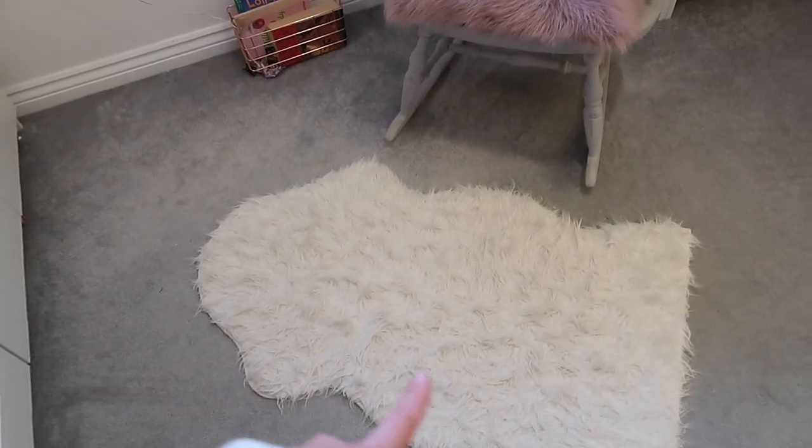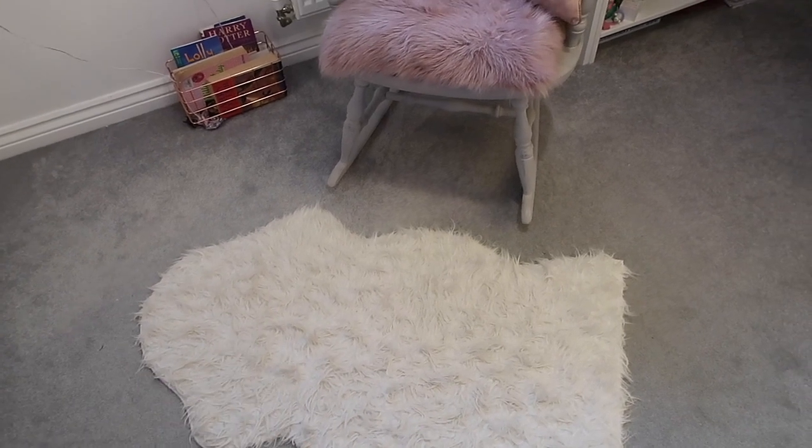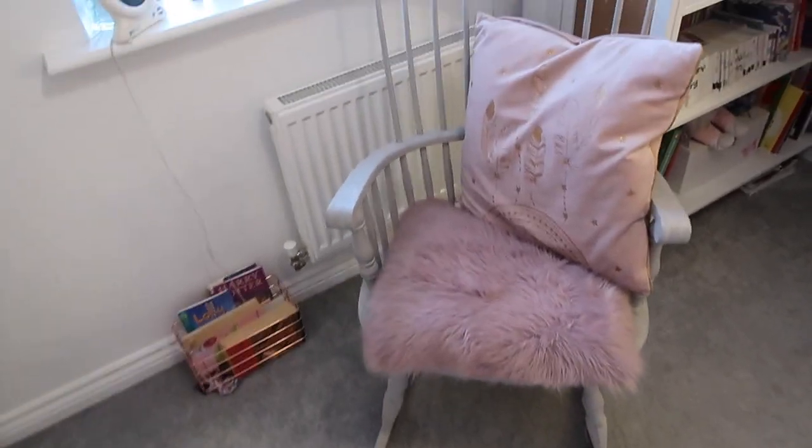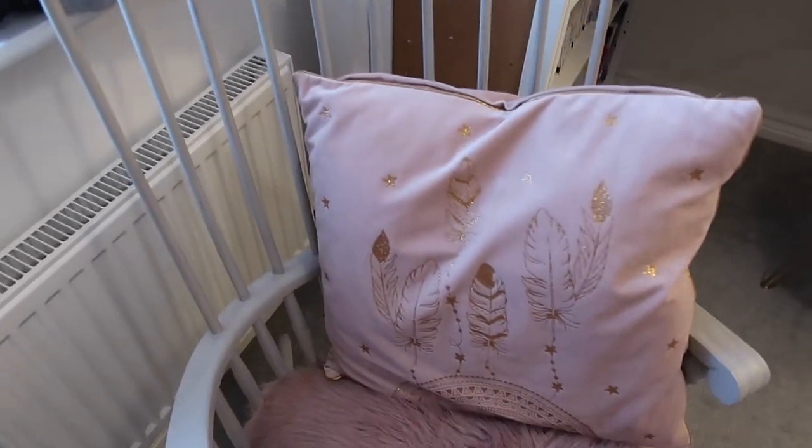And then I've got this rug, which actually probably either needs replacing or, I don't know, some attention. It's a bit old now, and this is one from IKEA. I think lots of people have seen those before. So yeah, that is her chair, and I'm quite proud of that actually.